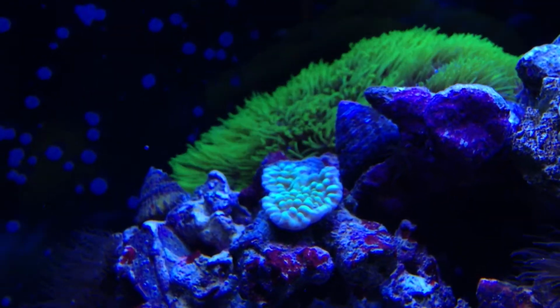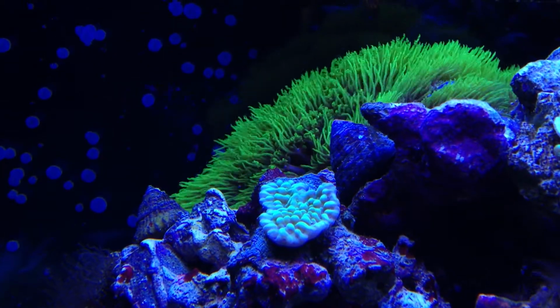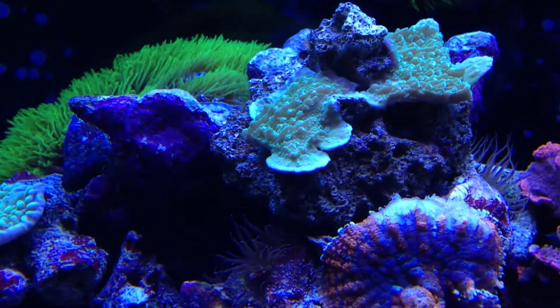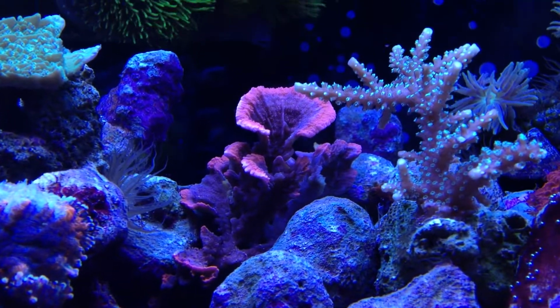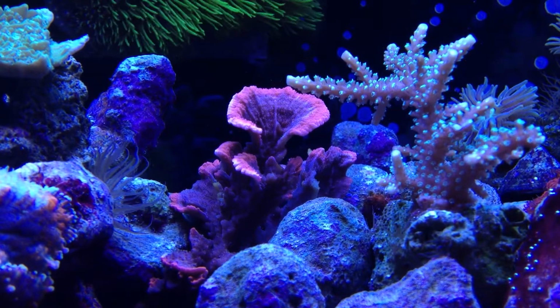This one's actually pretty cool. I'm not sure how well the camera's going to pick it up, but it's got a purple rim on it. It's kind of a greenish color, and it's got purple polyps. This green one over here also has a sort of semi-purple rim, which is pretty neat. There's some up here, the Montipora capricornus in the back. You can see all the new growth. That bright red is all new growth.